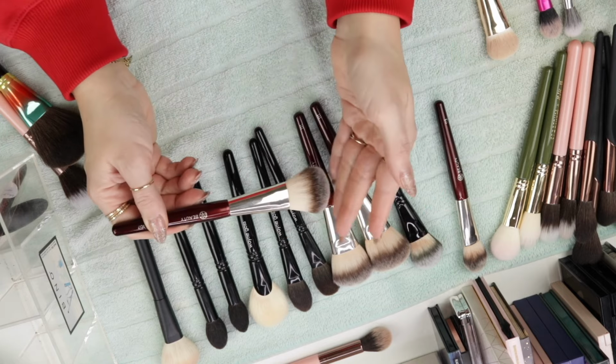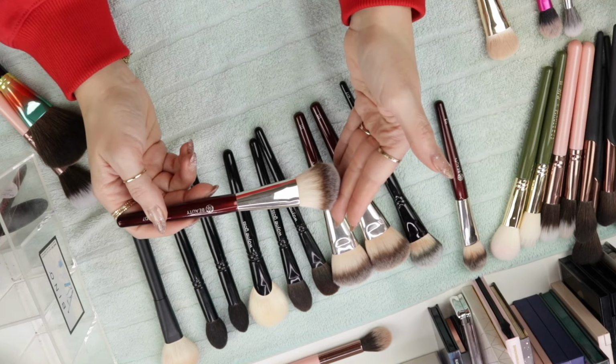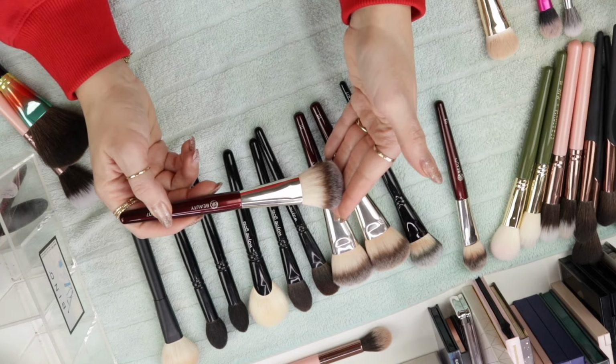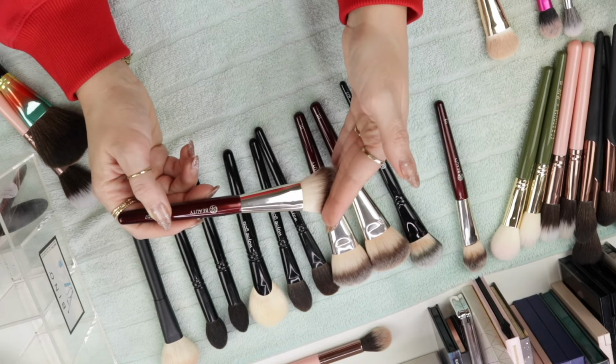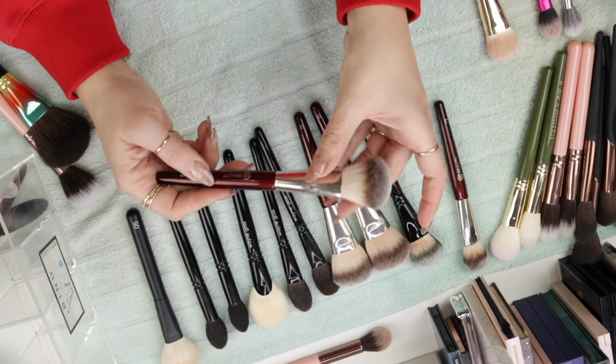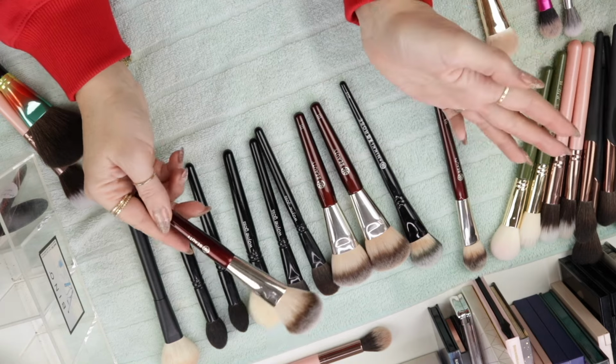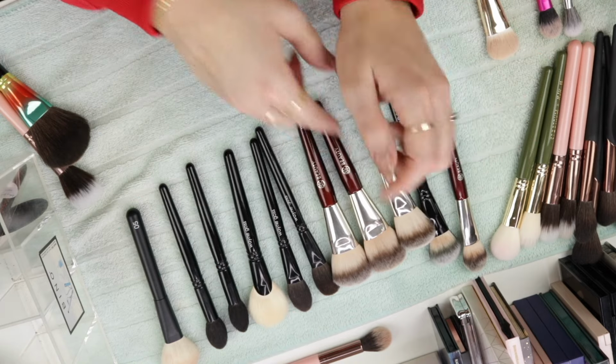The 107 is a brush that's a good multitasker for me. This is really great for any type of powder, whether it is a bronzer, a quick wash of blush. If I want to use this to set my entire face, it's easy enough to use. So it's just a good multitasking brush that I know can get a lot of different jobs done. So I'm going to keep that one as well.